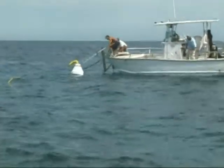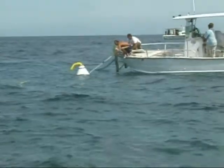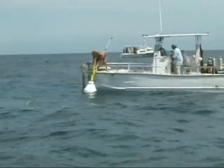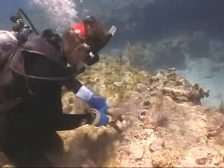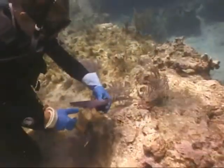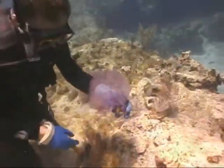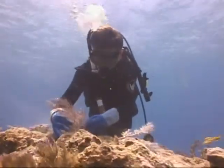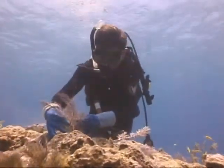Whenever a grounding occurs within a national marine sanctuary, NOAA can seek damages to cover response, injury and damage assessment, restoration and replacement of the damaged habitat, or acquisition of equivalent habitat, as well as the cost of removing the vessel. Like everything in life, it seems, it was a matter of money.